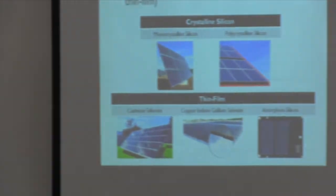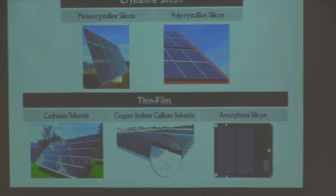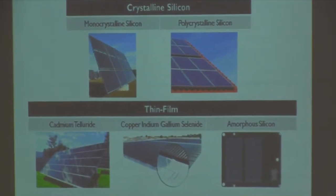And then there's the cadmium telluride. So there's all these different technologies, but current applications only allow us to consider the crystalline silicon.